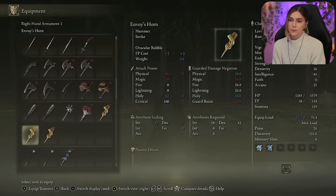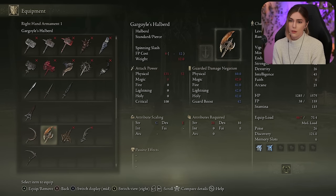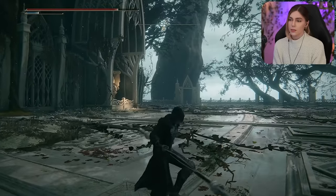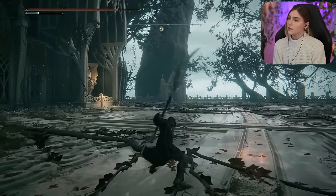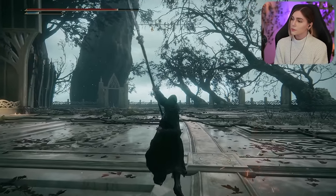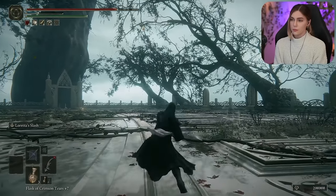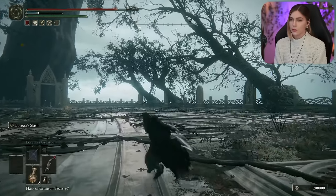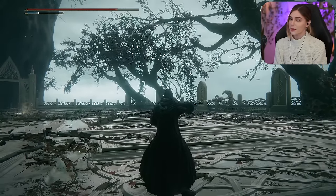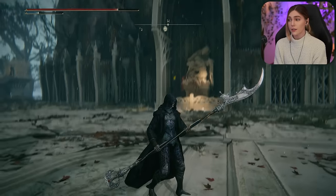Oh my goodness. There it is. Oh, it's like a staff thing. I didn't even think about that. Of course it is. This one's kind of cool. Drog, thank you for the gifted subs. Yeah, this one's actually really cool. Oh, I got a lot of freaking runes. Oh, that's cool. Oh, and you can put Ash of War on it? Oh, that's a really fucking cool weapon.